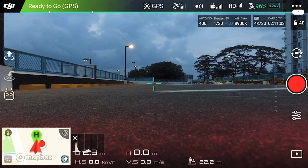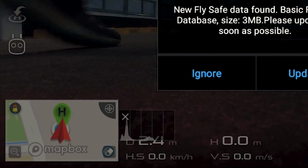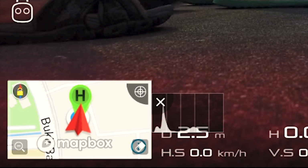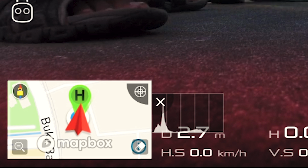Because when you have no GPS, the drone limits you to 30 meters all around you, only because it is a fail-safe, as it doesn't know where your home point is. So I would recommend you stay where there's an open area, where if your remote dies or something happens, your drone will land safely by itself. So you want to stay in that area.